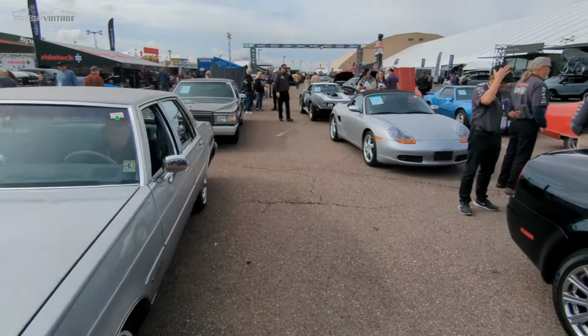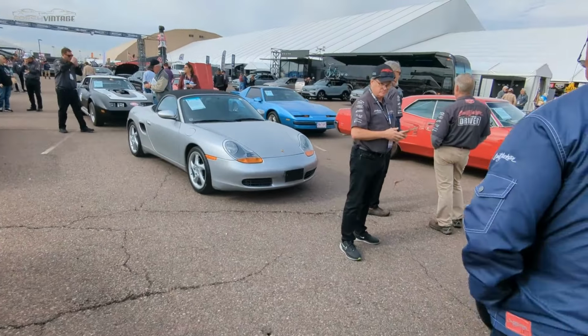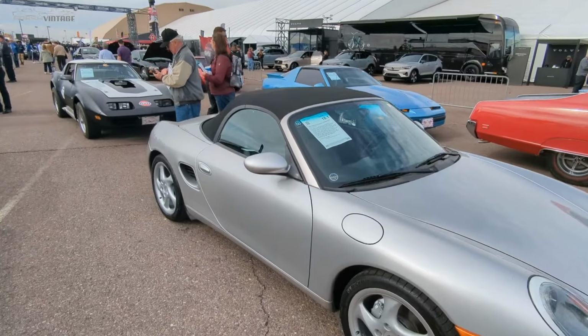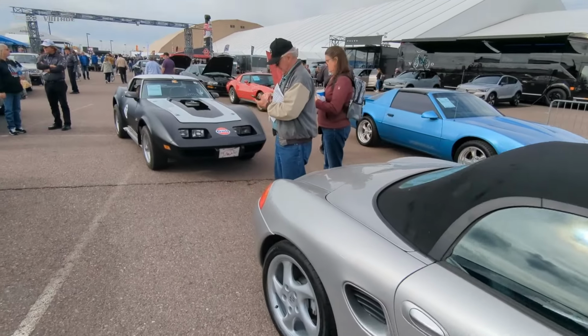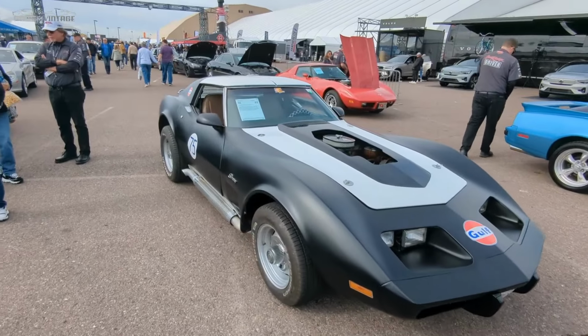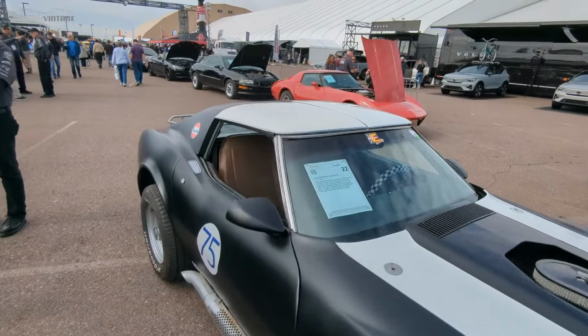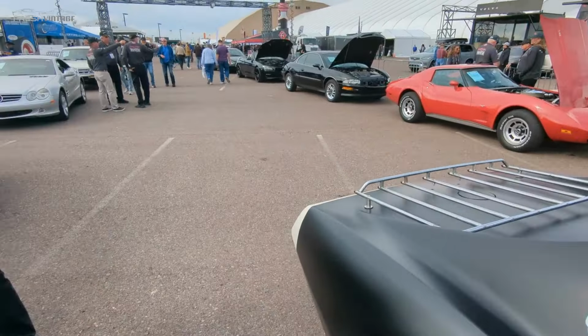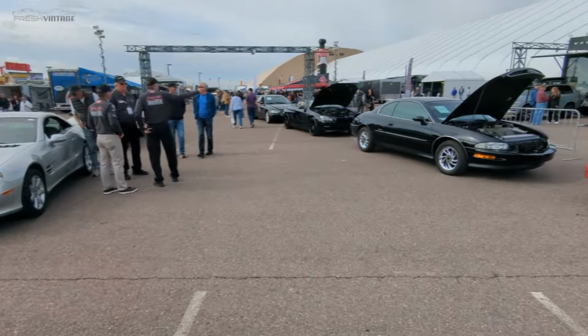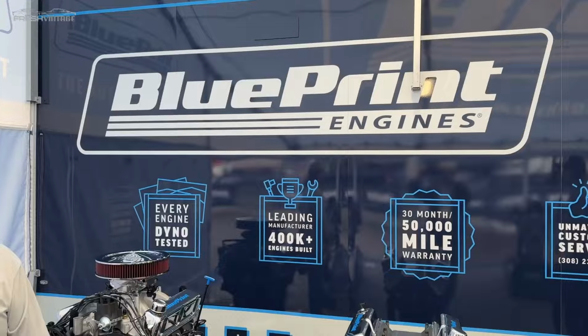Really good selection of cars here. Call them day one cars, so to speak. They're in there actually auctioning off the pumps and the signage and whatnot. So really cool selection of cars here on day one. And you know, it only goes up from here. You get the extremely crazy rare exotic stuff.